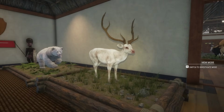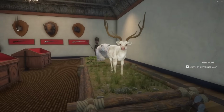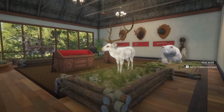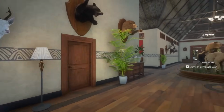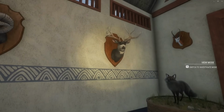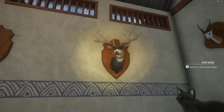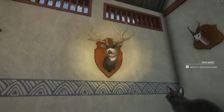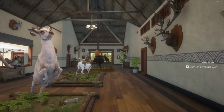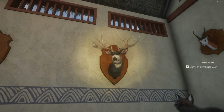He looks absolutely unbelievable. Now we gotta find a spot for our huge diamond muley buck that we got today. And I think we'll put him right here. All right, there we go. Look at the size of that thing. Holy, I really wanna put him in our other trophy lodge where we have a bunch of diamond muleys just to be able to kind of compare them. So I think we might actually do that.